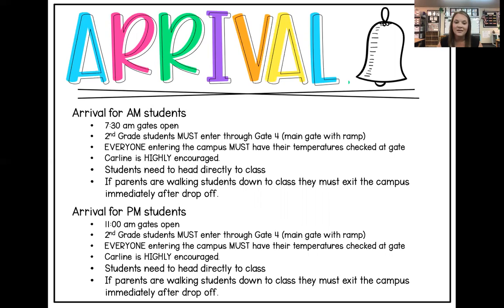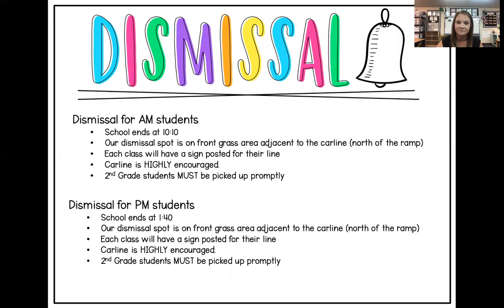So class starts at 11:10 for PM. The gates will open at 11. And again, you'll use that gate with the ramp and walk directly to class. Again, parents aren't going to be allowed in the classroom. For the first week or so, you can walk your child down to the classroom. You just can't come in. And then after that, we're going to ask that you stop at that gate right by the playground and just have your child walk the rest of the way. Again, it's just to try to reduce the amount of traffic going back and forth so we are able to socially distance.